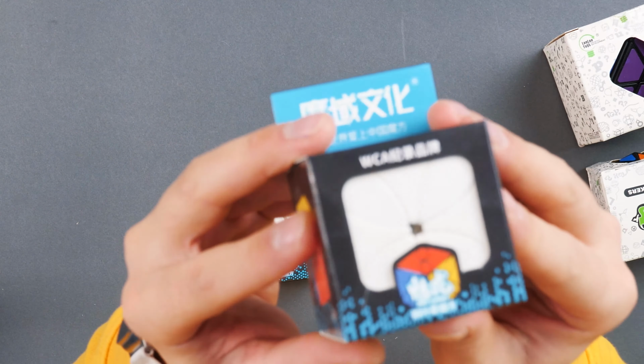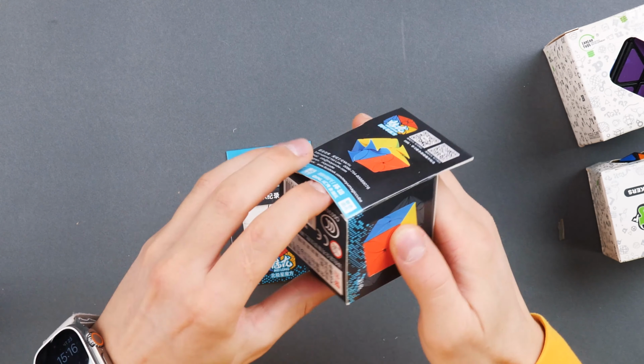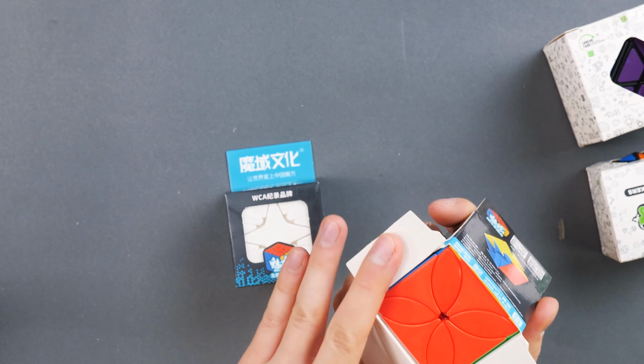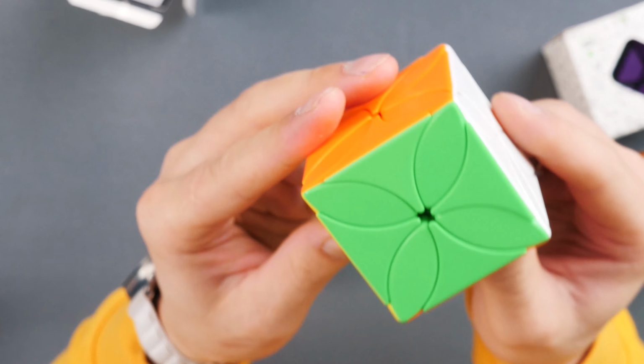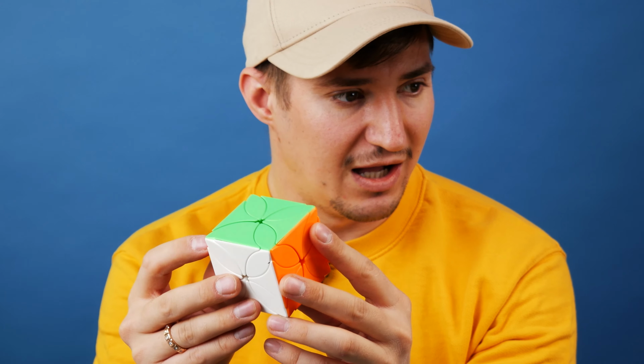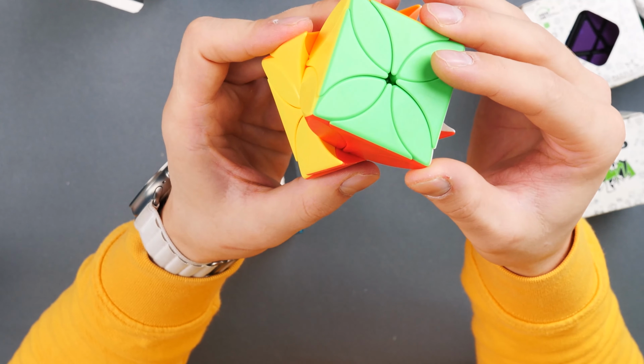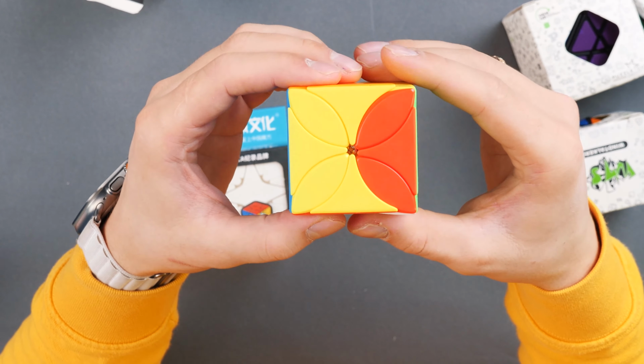Talking about butterfly, this cube is quite similar to it. Let's take a closer look at it. Wow! I will call it butterfly cube, although it looks more like a clover cube. But I already understand that it doesn't turn like a clover cube. It turns... God, really unexpected.